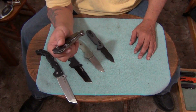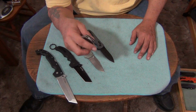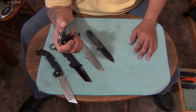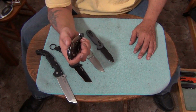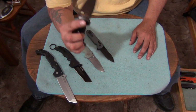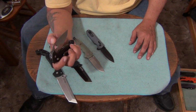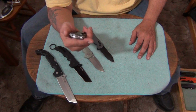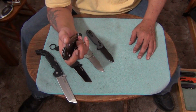I have two of these in S30V, CPM S30V, and I absolutely love those too. One of them I've carried and I've pretty much worn it out. I love it. It's the all blacked out one that you guys have seen. I've carried that one for about 3 years now. And then when this one came out, I had to have it. I wanted to get one of those M4s when those came out too. I missed that. I missed it.